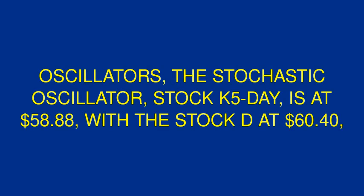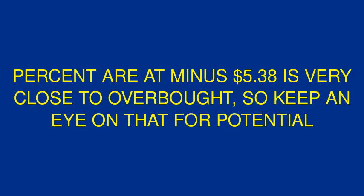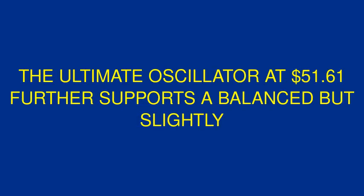Stochastic and other oscillators. The stochastic oscillator, stock K 5-day, is at 58.88, with the stock D at 60.40, showing the stock is neither overbought nor oversold in the short term. However, the Williams %R at minus 5.38 is very close to overbought, so keep an eye on that for potential short-term reversals. The ultimate oscillator at 51.61 further supports a balanced but slightly bullish outlook.